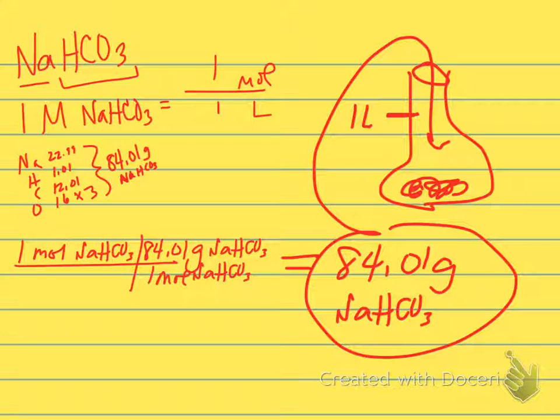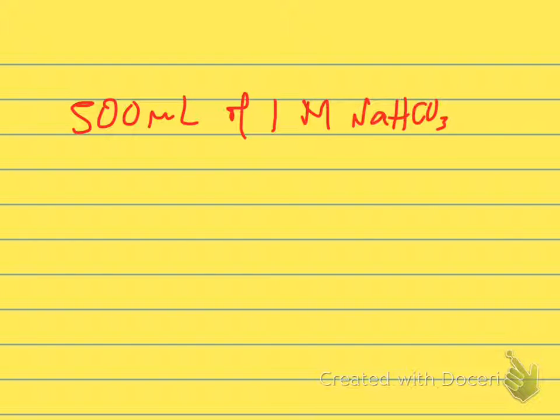So here's the other question. What if I want to make 500 milliliters of 1 molar sodium bicarbonate? Because sometimes you don't want to make a whole liter of solution. That's a lot of solution. Maybe I only have a 500 milliliter volumetric flask. Maybe I don't have a 1 liter volumetric flask. You lost a lot of glassware on the move. Well, if I want to make 500 milliliters of 1 molar sodium bicarbonate solution, how much sodium bicarbonate do I need?